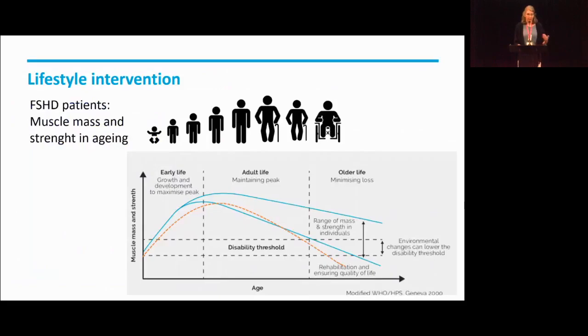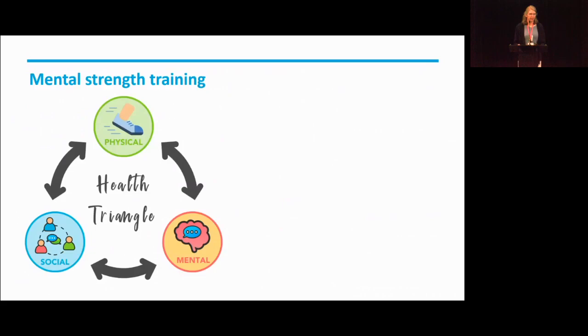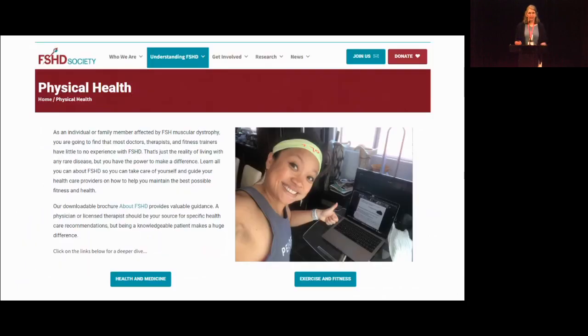And this might be the line of a patient who's moderately affected with FSHD. So below the level of normal in growing up, at the lower level of normal in early adulthood, and then going down more steeply. But there's some room for improvement. You will never reach the upper line, but you can improve within your boundaries. And that's a combination of physical training, but also mental training. And I think it's very nice that you can find information on this on the website of FSHD as well.